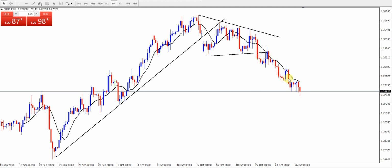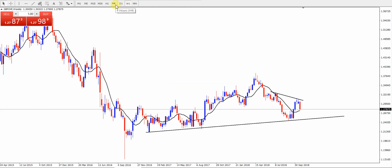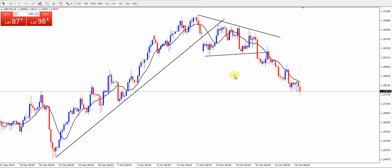Now, just like the Euro GBP, if you are not in this trade, wait for a pullback, wait for a significant pullback before taking a stab at it. If you sell from this level, you might suffer a drawdown in your account if the pair pulls back up before finally going down. Let me just take you to weekly, guys, and you can see where our target is.